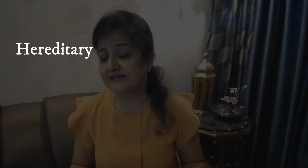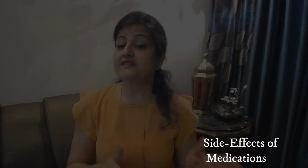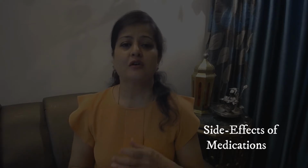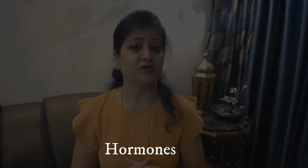On one hand, dark knuckles could be hereditary, which is completely harmless and you shouldn't be really bothered about it. But on the other side, it could also be due to some underlying health conditions such as pre-diabetes or diabetes, or it could be due to a vitamin deficiency or a side effect of certain medications, or maybe even due to fluctuations in hormonal levels, which really needs immediate medical attention.